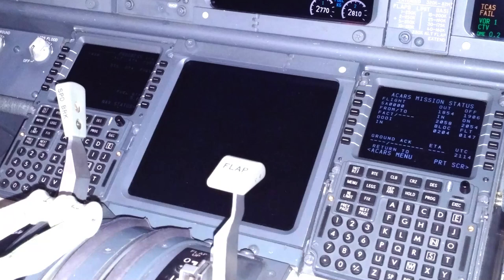So what's on the screen currently? It tells us the aircraft took off at 6 minutes past 9 and landed 6 minutes to 11. The total flying time is 1 hour 47 minutes and the total time is 2 hours and 4 minutes. That's called the block time. It's from chocks off to chocks in.